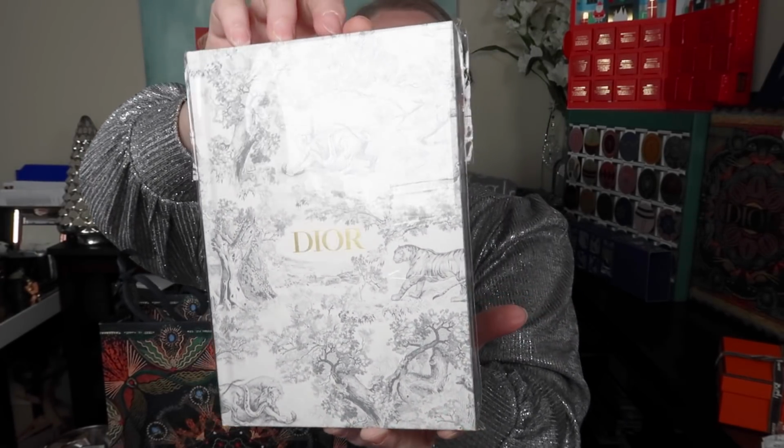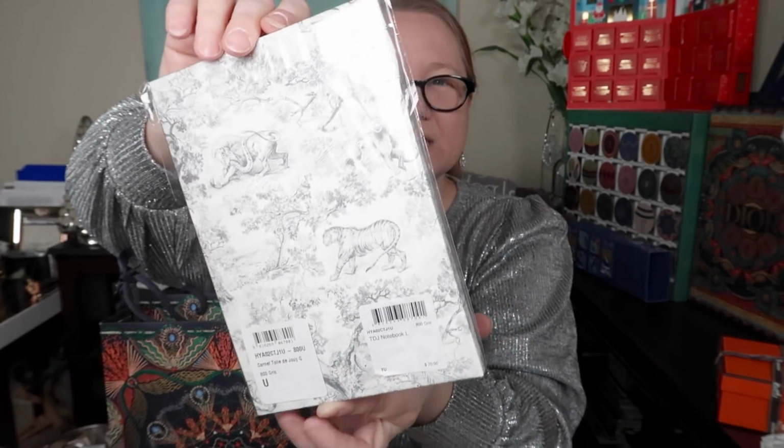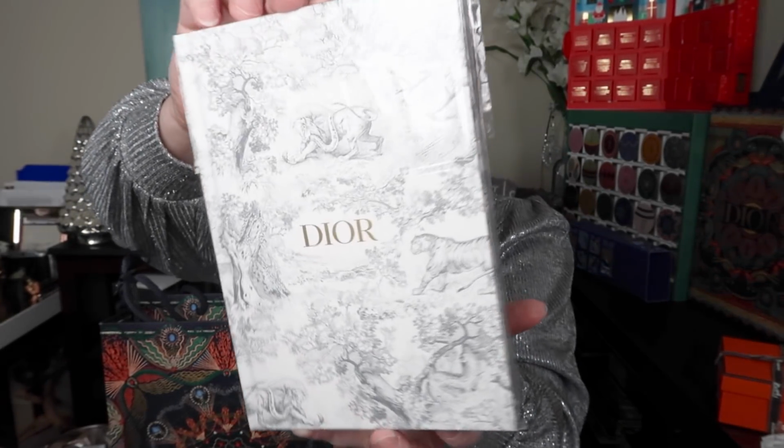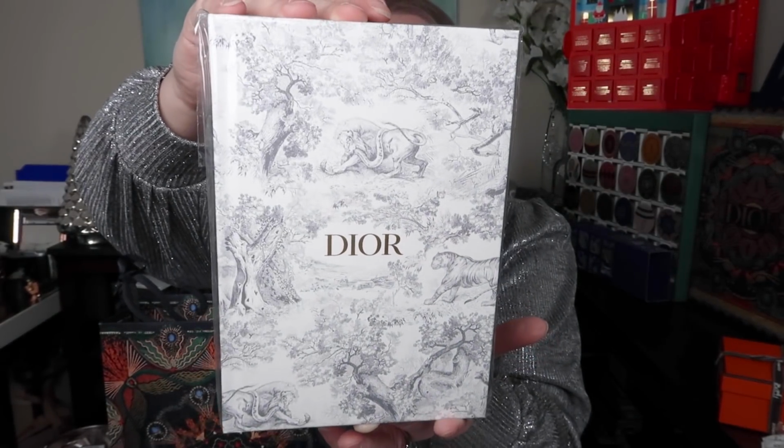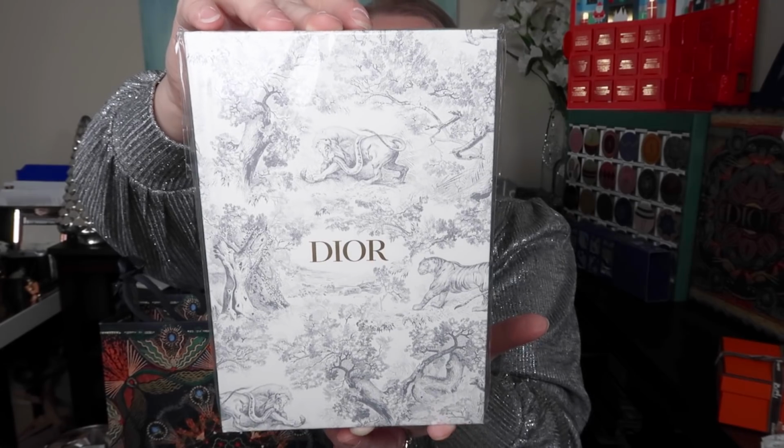Here is the item that I got for myself from Dior. This is a little notebook. It's not a book with stuff in it. It's just a notebook that I can write in. And it has their toile print with animals on it. And this one is in gray, and they have a few other colors as well. I think there's like a red and a blue and, I don't know what else.